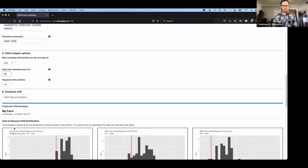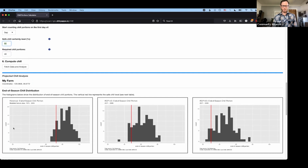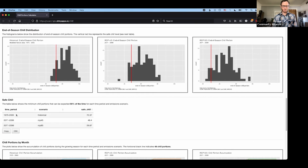In the results, the first thing you'll see are the histograms of the end-of-season accumulated chill for various years. I recommend that you skip this and go straight to the table below that's showing the same thing. You can see in the historic period that 90% of the time we're getting 73 chill portions at this location. Whereas in the future, it's going to go down to 48 or under 30 under the RCP 8.5. Again, this is a century from now, so that's when the temperature is predicted to go up the most because more time has passed.